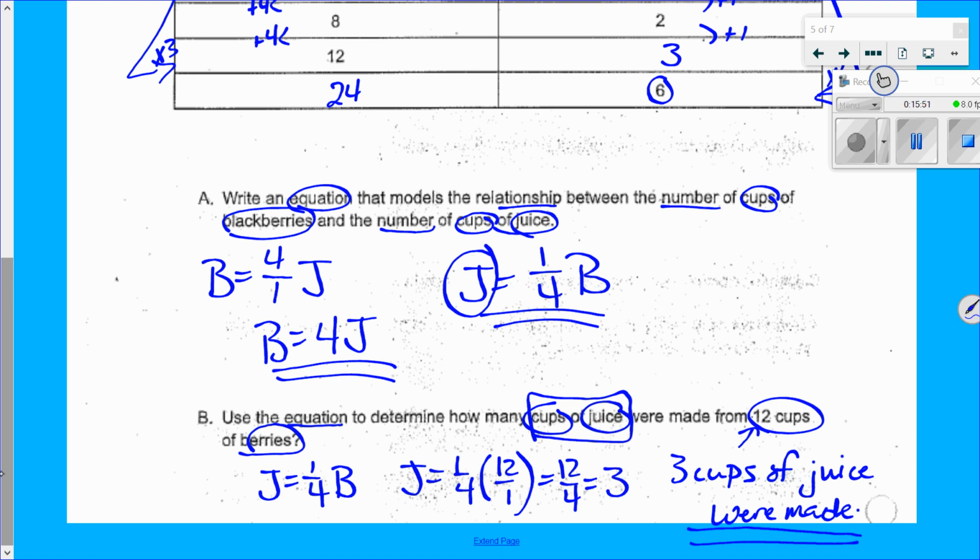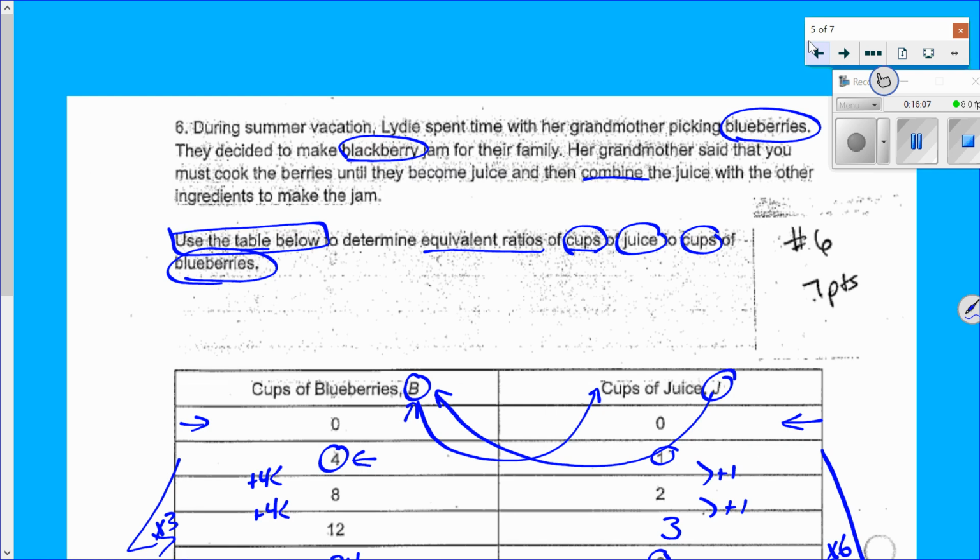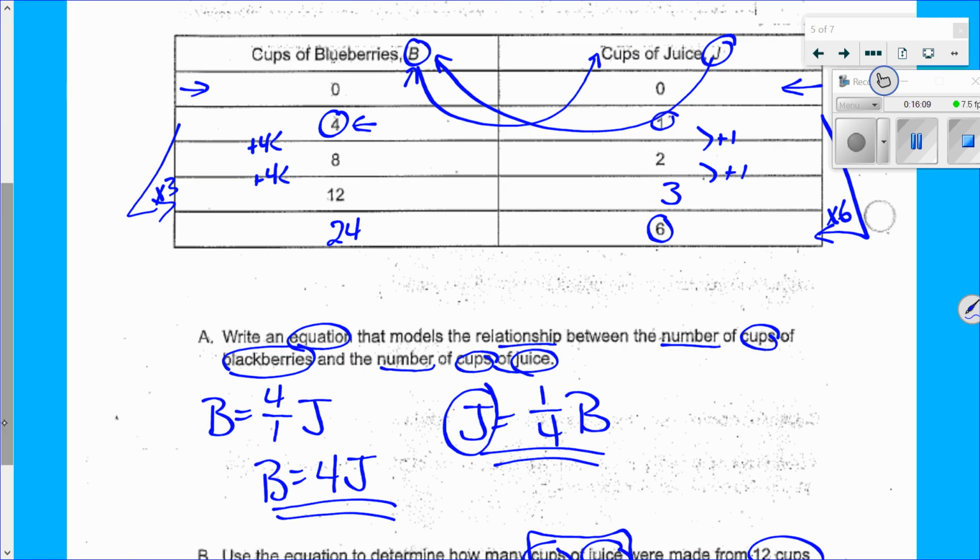Okay, and this question is actually continued on the next page. So part C, use the equation to determine how many cups of berries are needed to make 6 cups of juice. So this is where we now need that other equation. That's why we probably are going to change that, because you're going to have to write them both anyway. So we may as well give you credit for it.